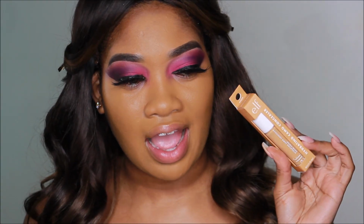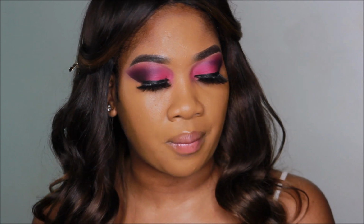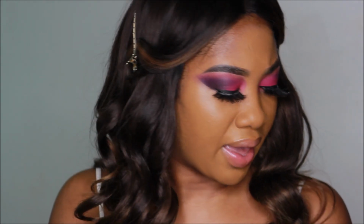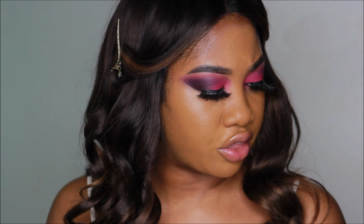Next, moving on, I heard a lot of you rave about this concealer, honey. This is the Elf Hydrating Camo Concealer. I really wanted to try it because I heard a lot of people talking about it. I'm using the shade Medium Beige. If you want to know, the shade that I use for foundation was a 336.